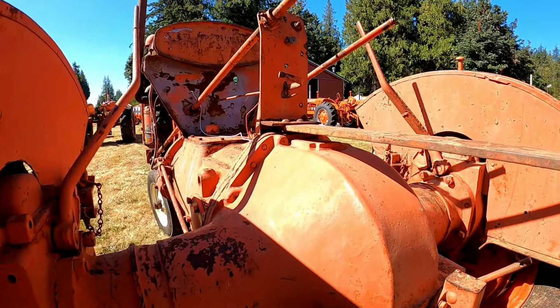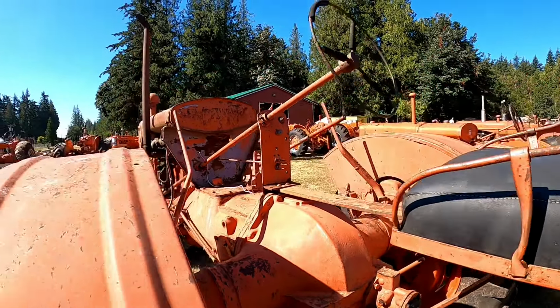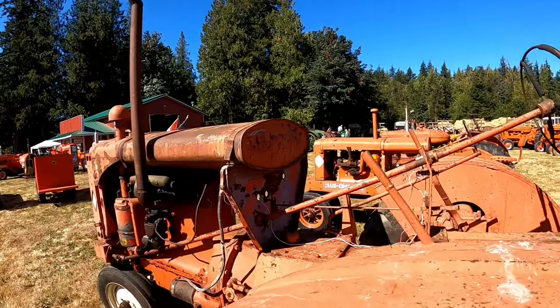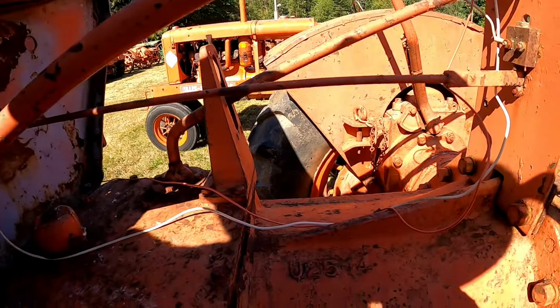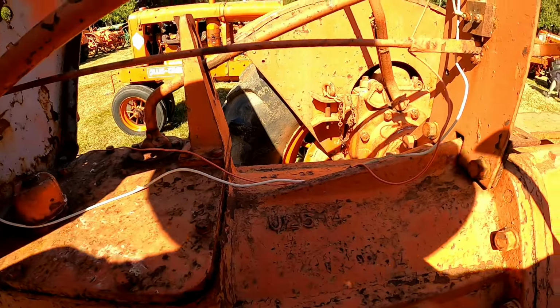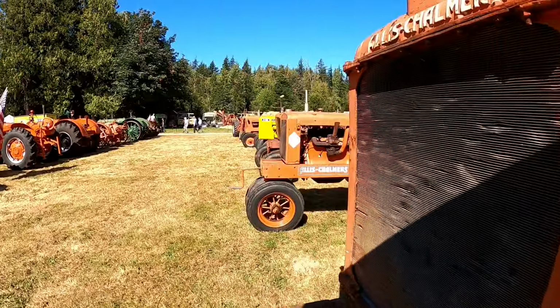Yeah, I'm not seeing an ID tag on this. I may not know where to look either. And I see a part number, but I don't know if that's the model number. Got a U2514. Yeah, I don't know. Let's move on.